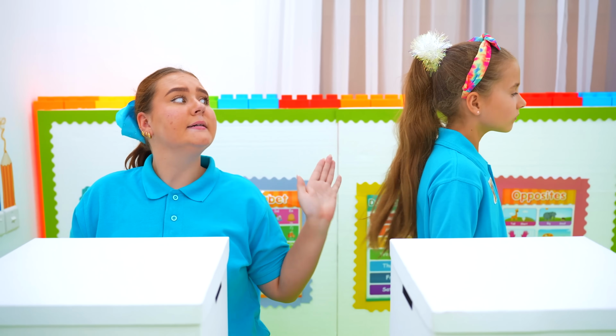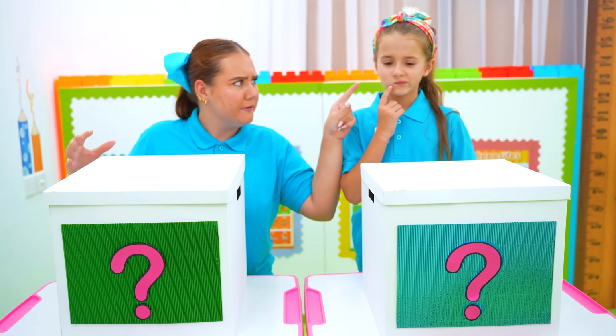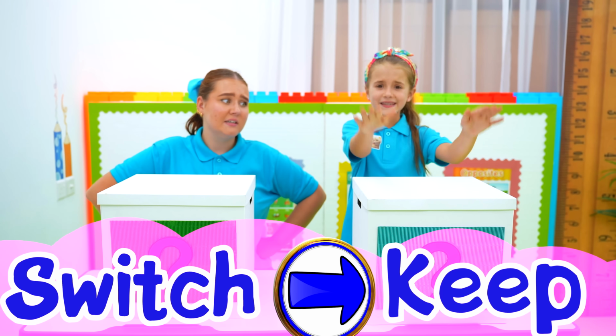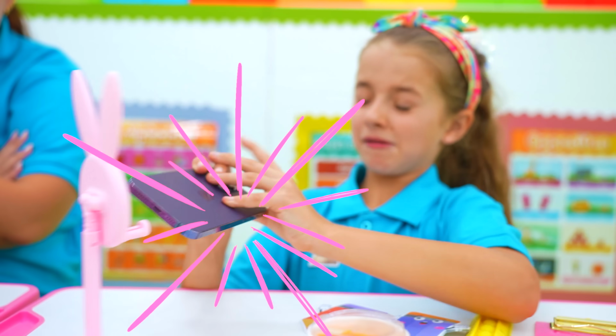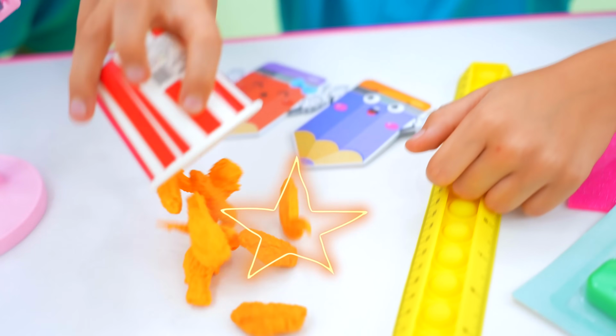It's the final round! Ruby's winning, so I have to win this round. Just turn around, Bonnie. Would you like to switch or keep? Yay! Wow, guys, I got a phone stand. And I got 5 chicken erasers.